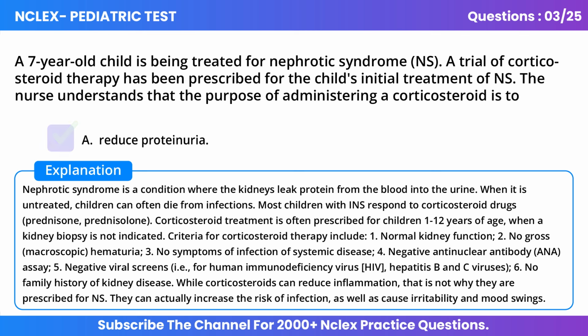Nephrotic syndrome is a condition where the kidneys leak protein from the blood into the urine. When it is untreated, children can often die from infections. Most children with INS respond to corticosteroid drugs, prednisolone. Corticosteroid treatment is often prescribed for children 1 to 12 years of age, when a kidney biopsy is not indicated.